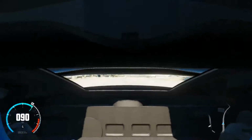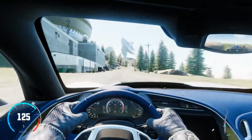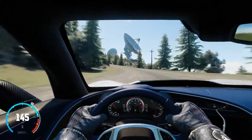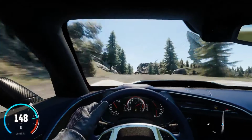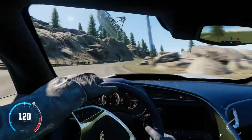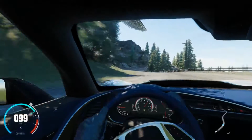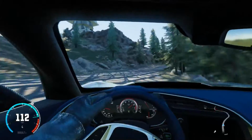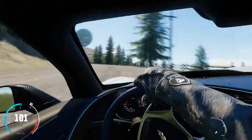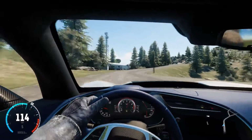I don't like how much speed I took out of that corner. I should be fine though. Okay. Yes, this is handling quite well. Gripping to the road like it should. The top speed does not seem to be matching the Eldorado or the Chevy though, which I'm not surprised about. Because the Eldorado and Chevy weren't very... Oh, I'm fine. I'm fine. Ooh.